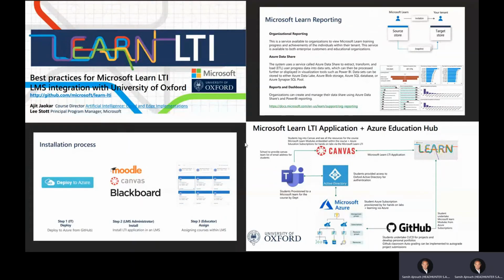So here we can see, whether it is Moodle, Canvas, or Blackboard, we support all LMS platforms. And here we can see that the University of Oxford is one example; we have created a case study with the University of Oxford just to share with customers.